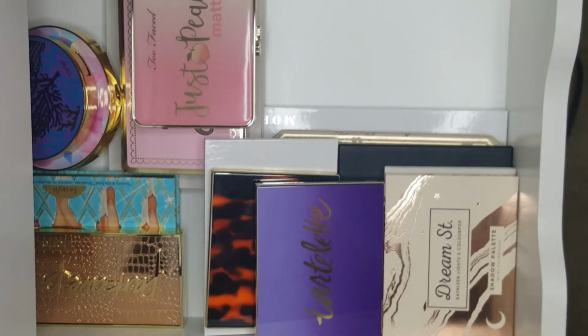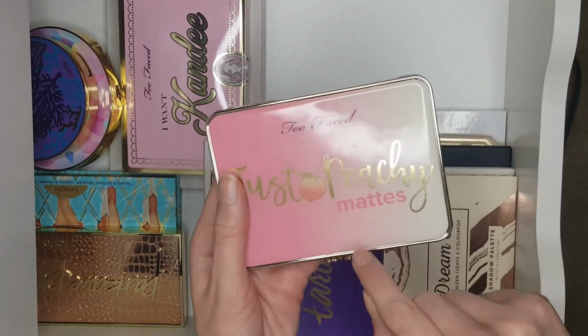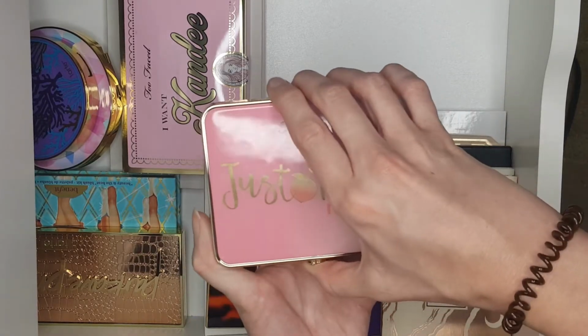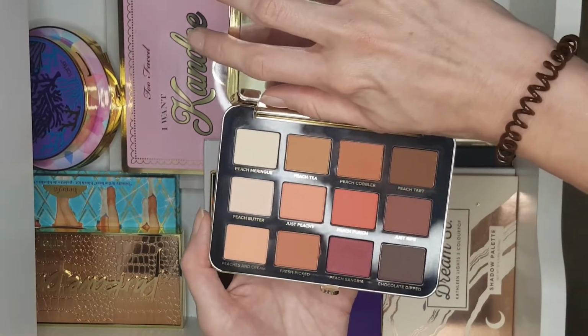So next, let's do my favorite. If y'all watch my favorite videos, you know how much I love this palette. So this is the Just Peachy palette. Guys, you know how much I love this palette.